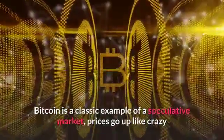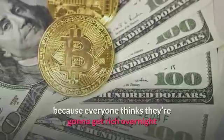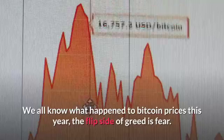Bitcoin is a classic example of a speculative market. Prices go up like crazy because everyone thinks they're gonna get rich overnight, and these speculative bubbles burst just as quickly. We all know what happened to Bitcoin prices this year.